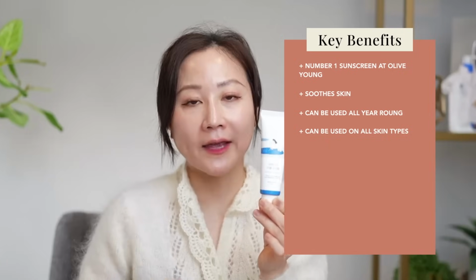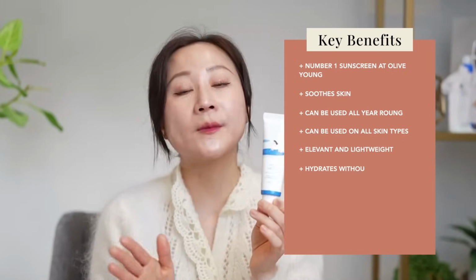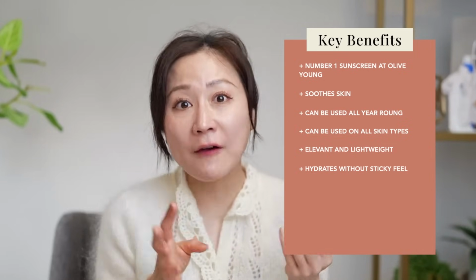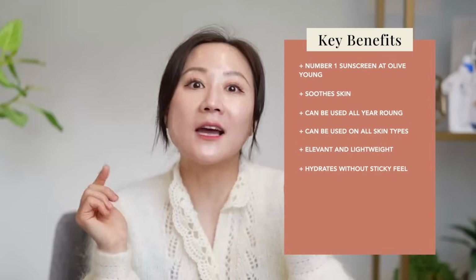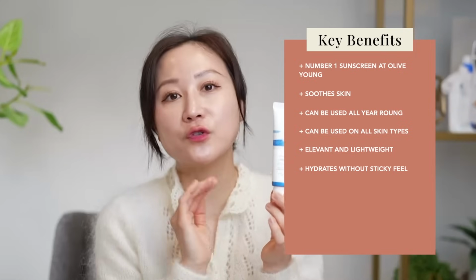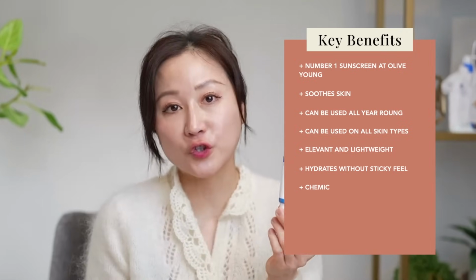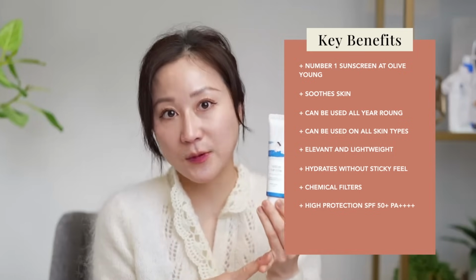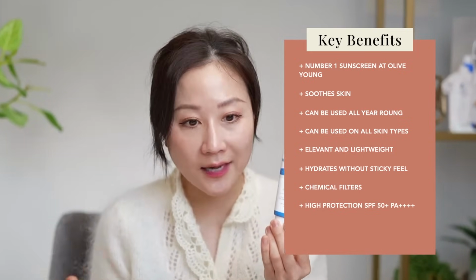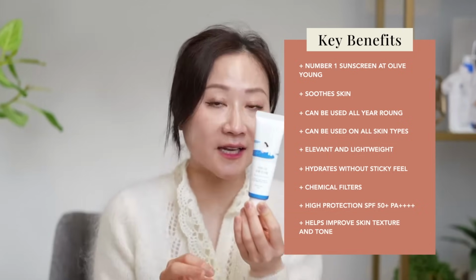It is nice and elegant, lightweight, hydrating, moisturizing, but doesn't feel heavy or sticky, and absorbs really quickly. And like I said, it's just a great daily sunscreen. If you haven't tried any Korean sunscreens, I definitely highly recommend starting off with this one. And if you've tried a bunch but haven't tried this one, you still will love this just the same. It is all chemical filters, but offers high protection, SPF 50 and PA4+, which is the highest level of UVA protection you can get. And it also helps to improve skin texture and skin tone with the ingredients that it has.